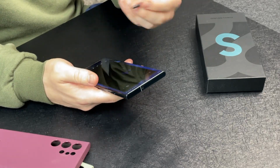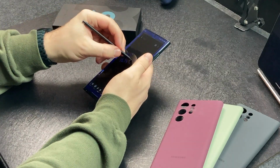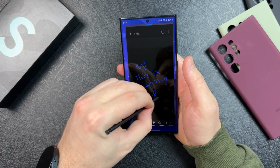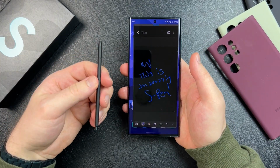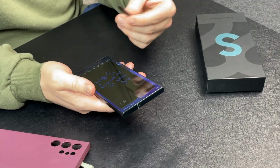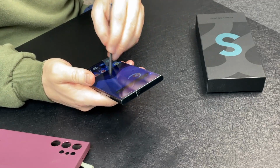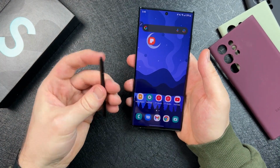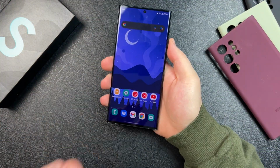So when you're writing, it feels like real time, like this. And don't mind my writing, I'm a lefty, by the way. This is an amazing S Pen. The fact that it has super low latency at 2.8 milliseconds feels really good, and you can notice it from the 9 milliseconds down to 2.8. So for those of you who use the S Pen, whether it's just to navigate your phone, or you really do take notes, or you create art, then this is going to be the device for you.